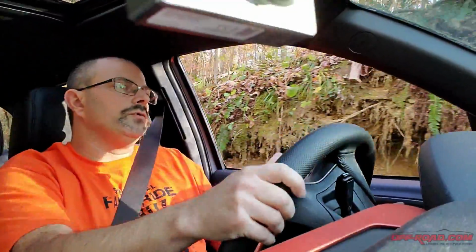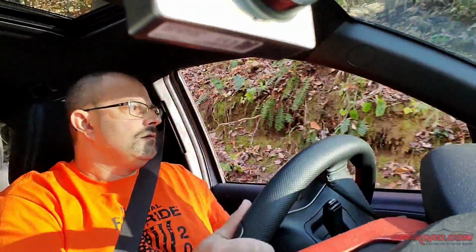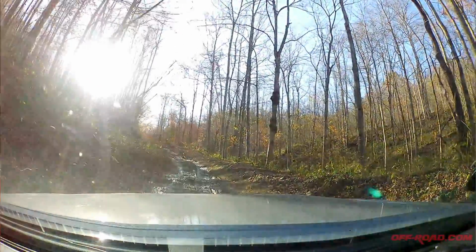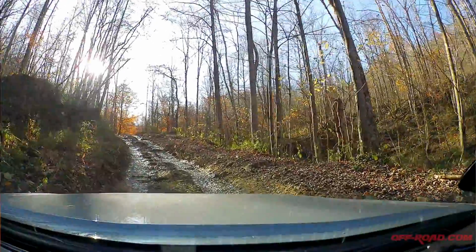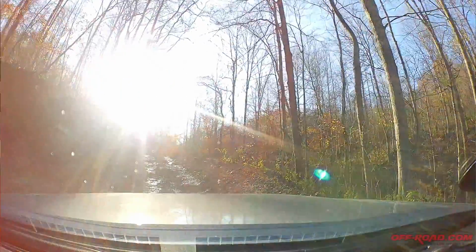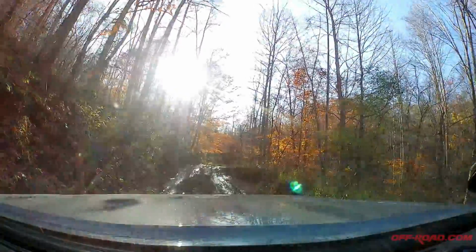I have a feeling we're going to make full use of all the skid plates on this one. Yep. That's what those are there for. Protect the vital components. Nice. But right now the Tacoma is having no problem going up this. In the background you may hear the V8 from Dave's vehicle, adding a nice ambiance to the mood.